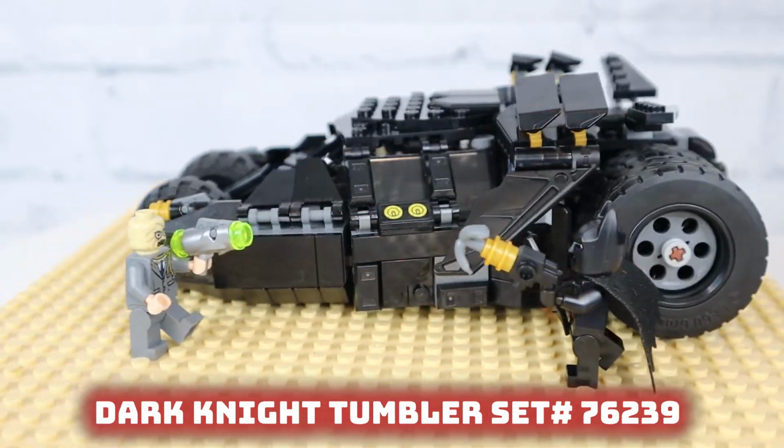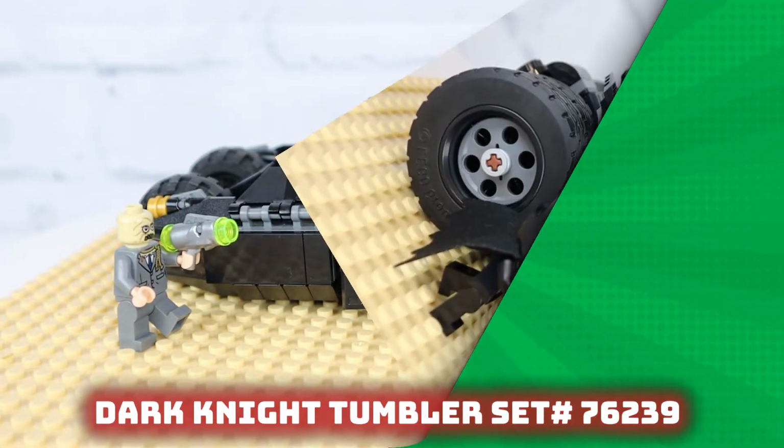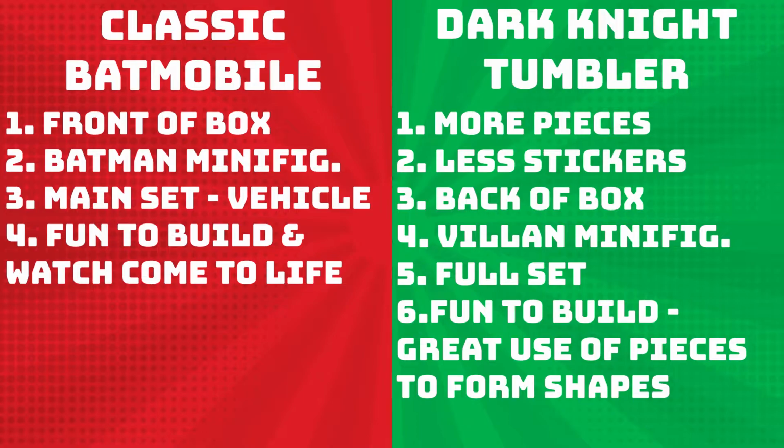There's more presence, it's wider, it looks cooler with the unique parts that Lego built out. So I definitely gave the full set view, as well as I think Scarecrow is pretty cool, over to the Dark Knight Tumbler. However, I think both these sets are extremely fun to build for two different reasons.